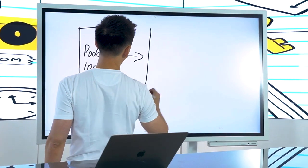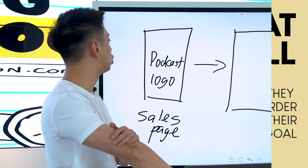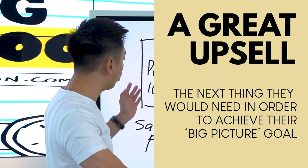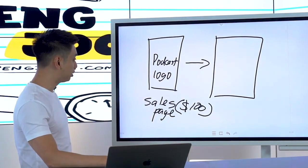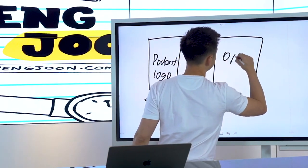So I could have optional upsells. Okay, you can think of one. What makes a great upsell is always the next thing they need. So I would think about an upsell, or even if I don't have one, this thing here could be, for example, $100, which is still considered cheap for an amazing design. Let me just put it here, an optional upsell.